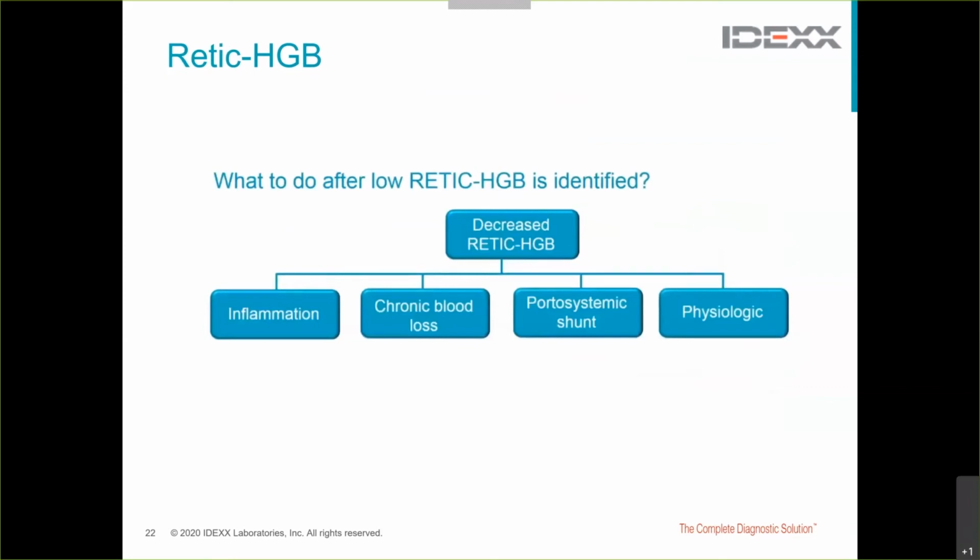In the breeds of dog and cat that are naturally microcytic, like Japanese Akitas, Shiba Inu, some Shar-Peis, they will also have a low reticulocyte hemoglobin concentration. So if it's low, probably the most common cause is going to be inflammation, but also think about blood loss or look at the breed, and if there are other signs of it, consider a shunt.